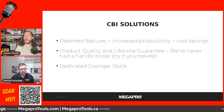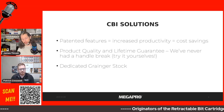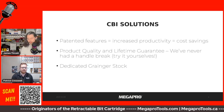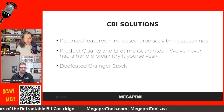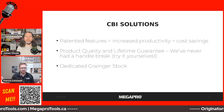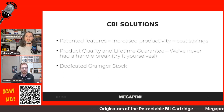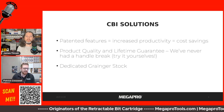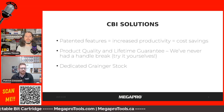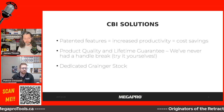So what types of customer business issues, or CBIs, does a Megapro driver help solve? I mean, the biggest one as far as how the Megapro Advantage can help you get the job done faster is increased productivity, which, as we all know, leads to increased cost savings. If you can get the job done faster with a higher quality screwdriver that has better features, then you're just going to be doing more work at the end of the day, and then you're going to be able to save more money. In terms of the product quality and limited lifetime warranty on the screwdriver, you're just going to get residual value over time.